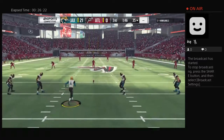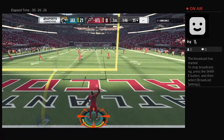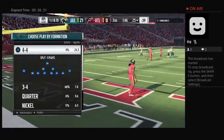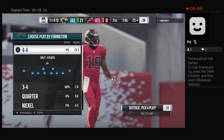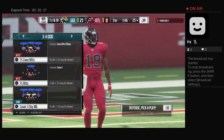So they'll get another shot on offense following that pick six. And now the kick is away. Atlanta now coming out on the field. And they gave up the pick six. And now they'll be looking to right the ship here.